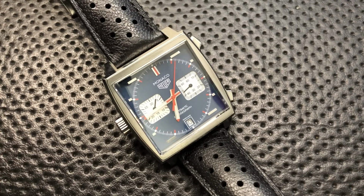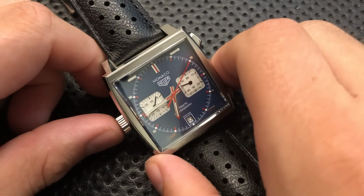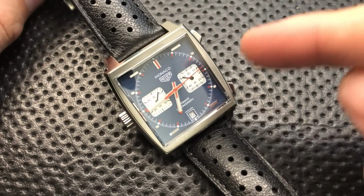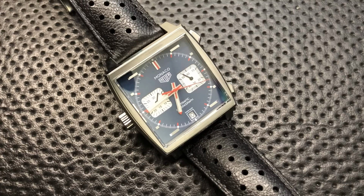Then finally, actually no, not quite finally, this guy has the Heuer branding on it, which is kind of a throwback sort of thing. It's a cheap little detail that they can do, rather than having TAG Heuer, it's just plain Heuer. But it's a nice throwback to what the watch was originally released as, and that's nice.